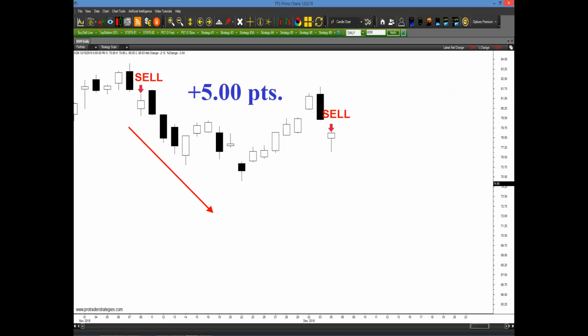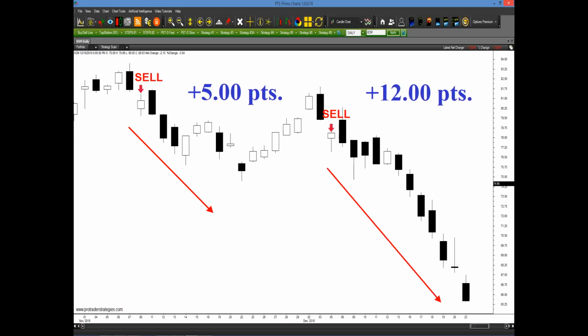Well, guess what? Another sell signal was generated in December of last year, and you could have taken advantage of it, saying, well, I'm short. This is going to make me feel more confident that the trade's going down because I see that we still have another sell signal being generated. Or you could have added more to your position. It's entirely up to you. Maybe bought some more puts. Either way, now it really did fall out of bed. It fell down 12 points.